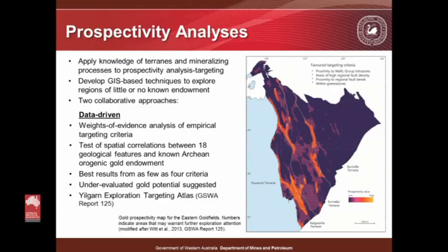All this information that we're collecting and that our colleagues are collecting are being fed now into prospectivity analyses, where we are applying the understanding or the best possible knowledge to date of terrain and mineralising processes to analysing the prospectivity of terrains in Western Australia. It's GIS-based. You may have read a little bit about it if you're reading the right journals. And there are two approaches that we've been taking.